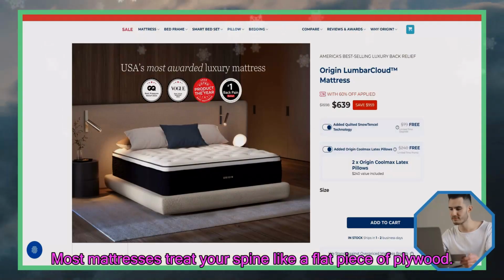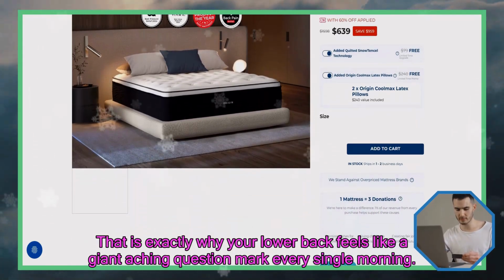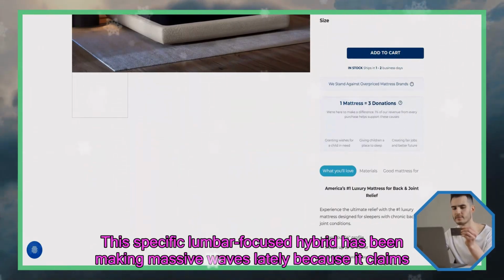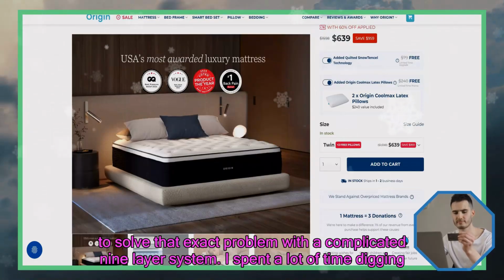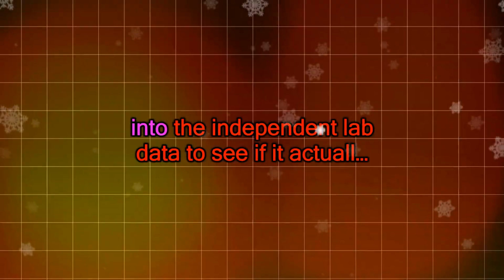Most mattresses treat your spine like a flat piece of plywood. That is exactly why your lower back feels like a giant, aching question mark every single morning. This specific lumbar-focused hybrid has been making massive waves lately because it claims to solve that exact problem with a complicated 9-layer system. I spent a lot of time digging into the independent lab data to see if it actually lives up to the hype, or if it is just fancy marketing.